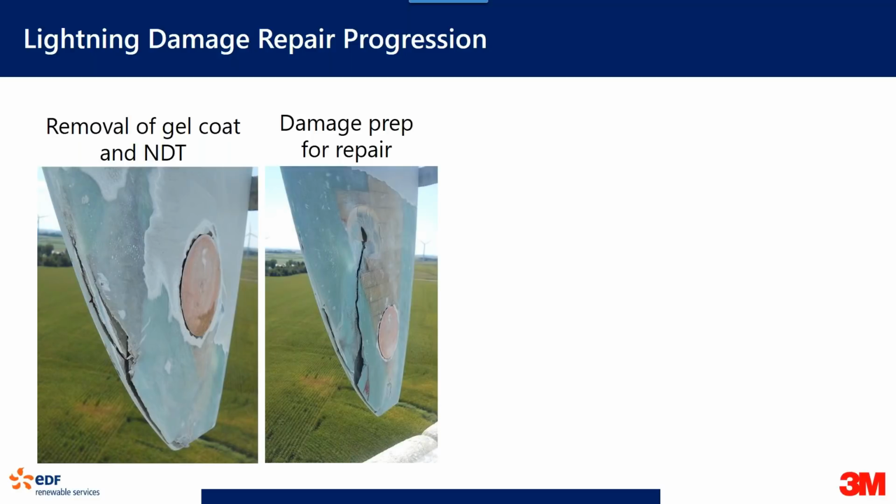Once you've identified those areas of laminate that need to be repaired, you should grind away the damaged laminate.